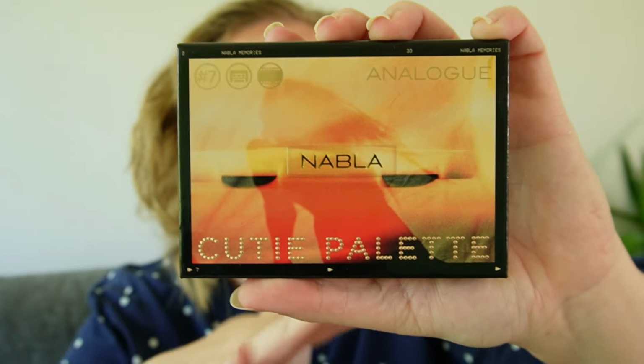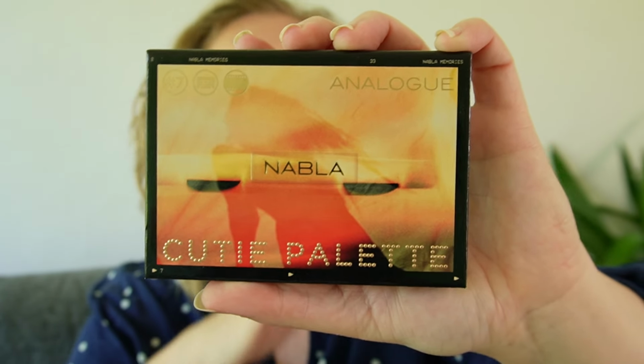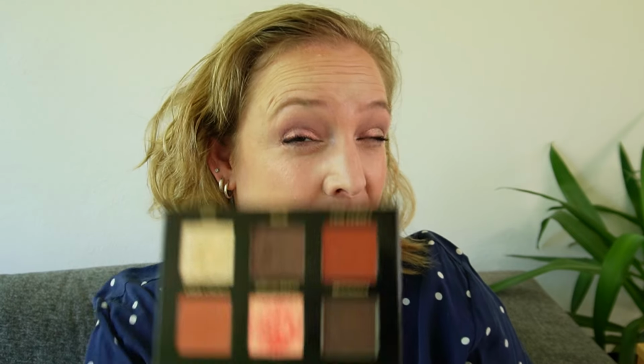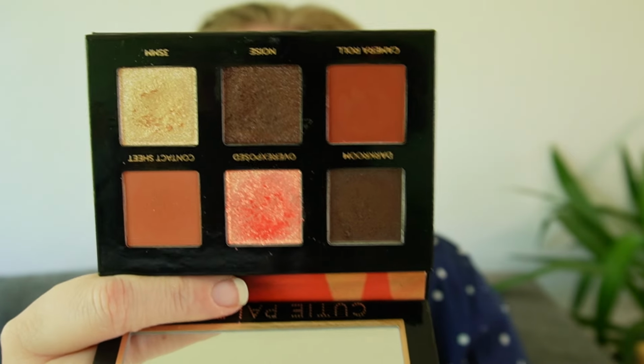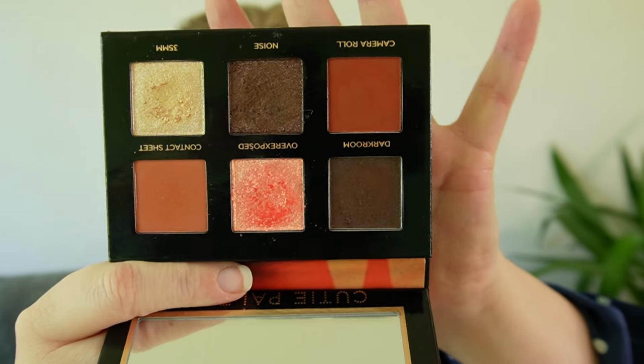This was my number 1 for the longest time, but the Nabla Cutie Analog. I think it's one of the very few analog palettes you can still get, or cutie palettes I should say. Most of them have been discontinued, but this I can sometimes still link on websites. I think it's still on Beauty Bay. But here you get these really nice warm tones, and here again, they pull a little bit red on me, and that's why they work.